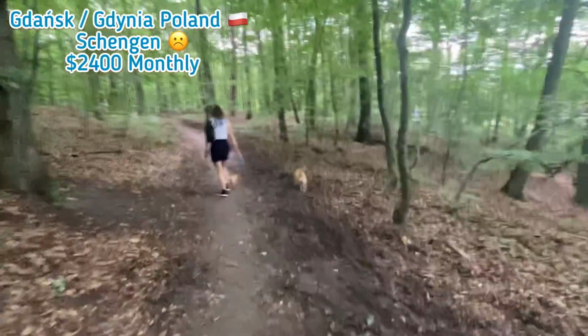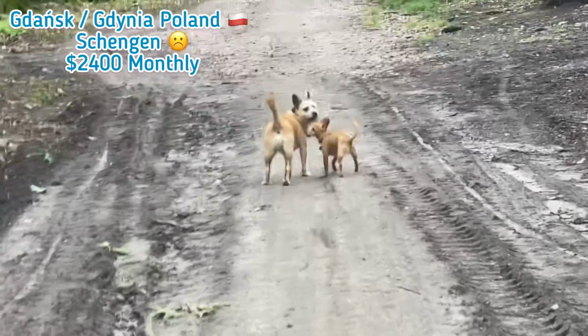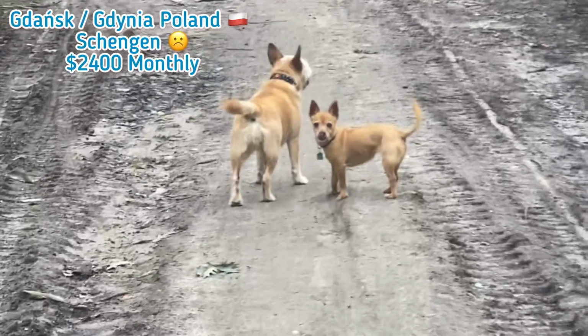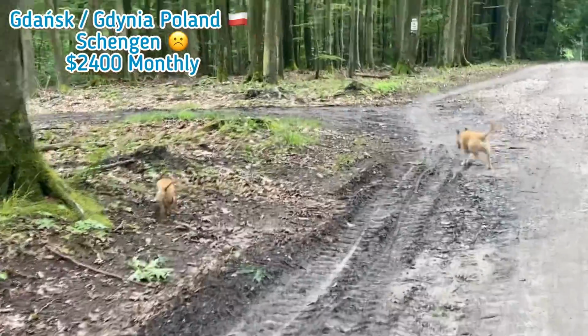I loved hiking the forest. I did 16 kilometers a day on average. She was a machine. I was, and I loved it. And he had the beach. So for the person who needs the beach and the person who needs the forest, it really doesn't get any better.